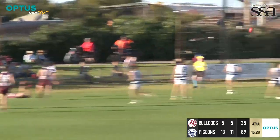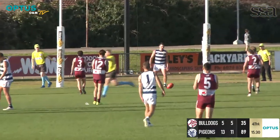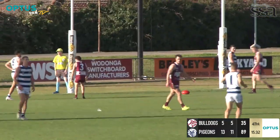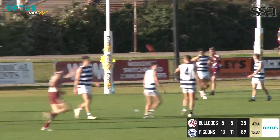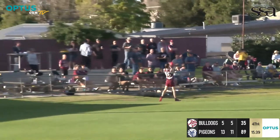Spiteri pushed off it from Irvine. He's going to get a free kick. Is it going to be downfield or where he's kicked it? He won't want it downfield, Noah. He wants the ball in his hands. You can pencil this in, Panda. You can pencil it in.